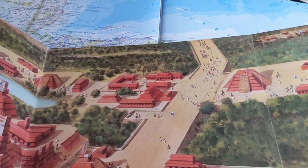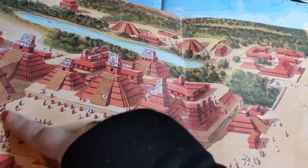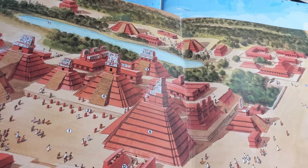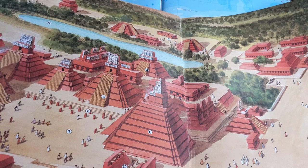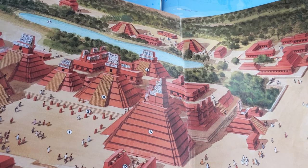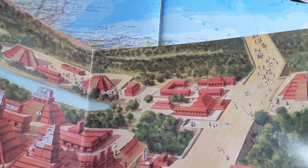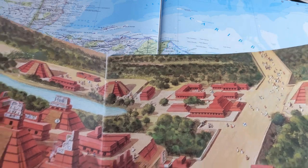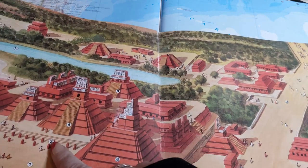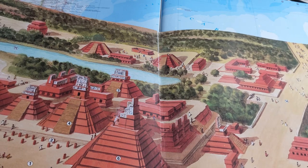So we have the Great Plaza right here. Number 2 is the Stelae. Number 2, do you see number 2? See, this map is just so big. I don't know how I'm going to get all of this in. Number 2 is right here. Boom. Those are the stelae that have important events carved onto them.